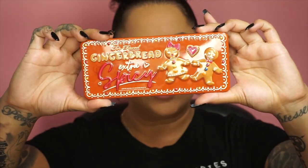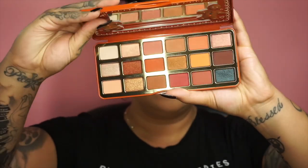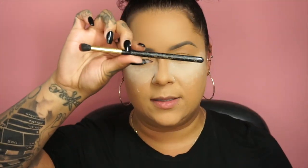Okay, so now that I have my foundation on and set, you can see it's so messy. It's just meant to catch any shadow that falls off. So for my shadow, I'm gonna go in with the Gingerbread Extra Spicy, using my Pinky Rose Cosmetics makeup brush. All right, Too Faced, here we go.